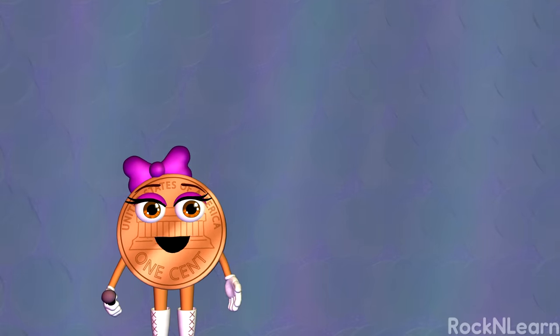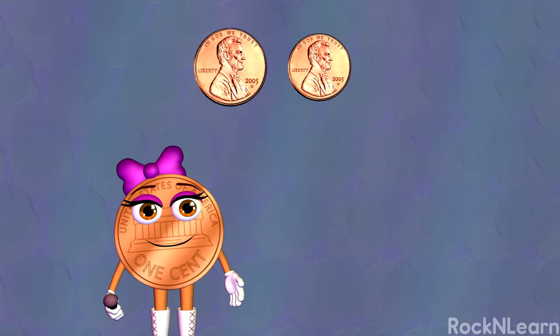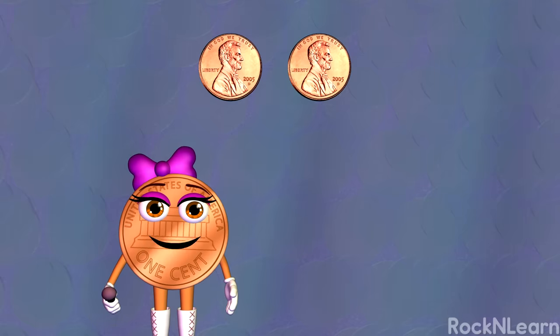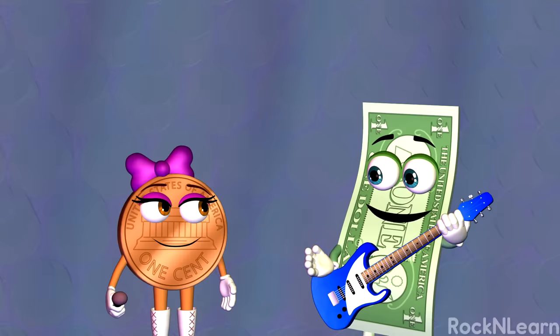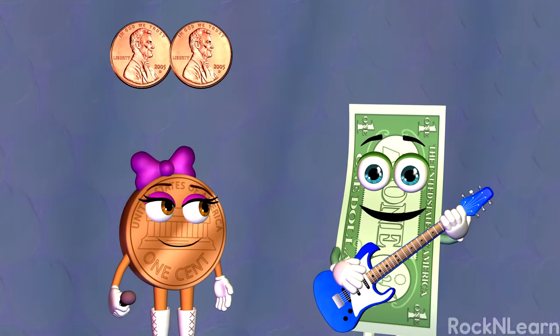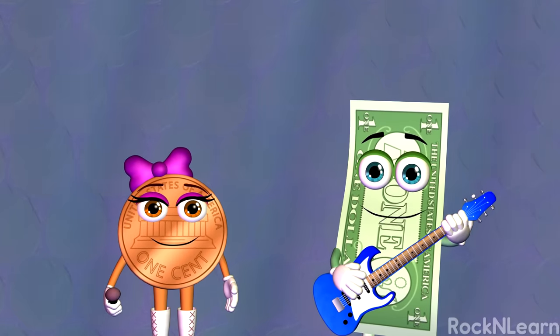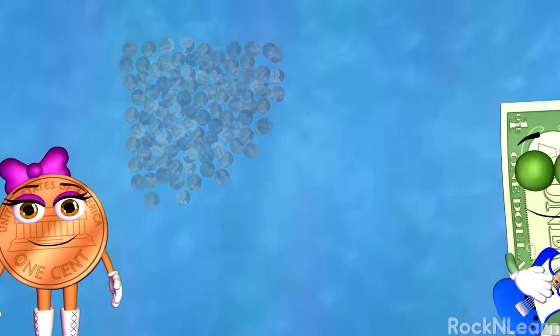We could count them one by one, or to make it go a little faster, we could count by twos, pulling two pennies toward us each time we count. That sounds like a good idea. One penny is also called 1 cent. So two pennies are 2 cents. Let's count by twos until we have a dollar, or 100 cents.